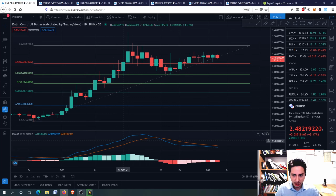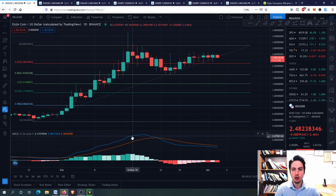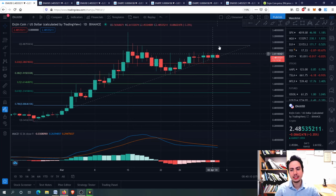But of course, the risk is high. When the distance between those lines is very huge, then the risk is very high as well. I always insist on that, guys, and many people don't realize that when we have a bullish scenario, we also have a risk behind. So now we need to maintain this Fibonacci support level and see it going upwards or moving even sideways between those two lines, then pumping up again.